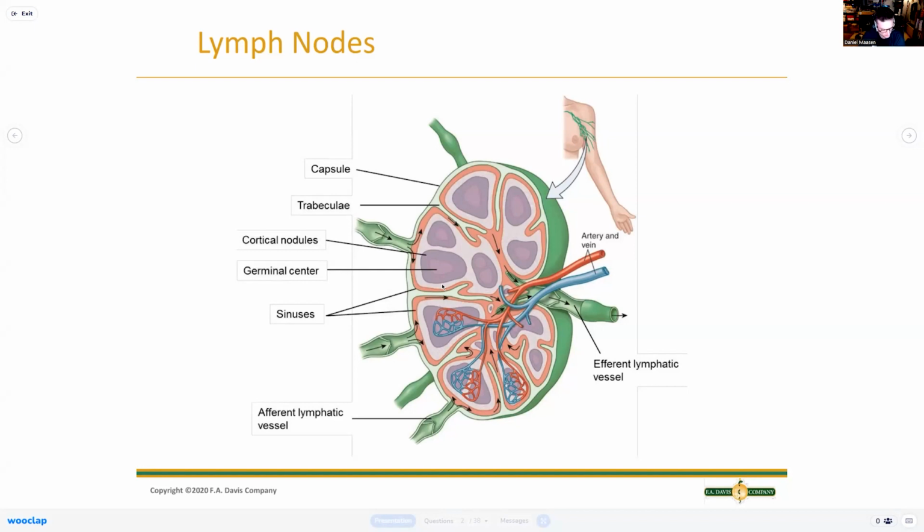Cervical lymph nodes, axillary, and inguinal lymph nodes. Cervical are around the neck, axillary are underneath the armpits and around the breast, and inguinal lymph nodes are around the groin. And page 349 talks about lymphadenopathy, swollen lymph nodes. They're large or swollen lymph nodes, usually in relation to infection.